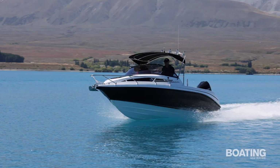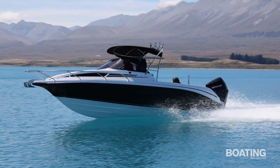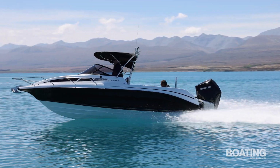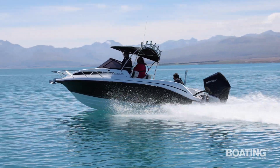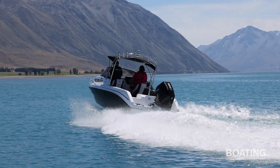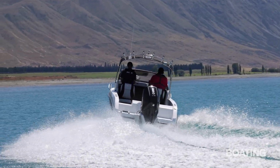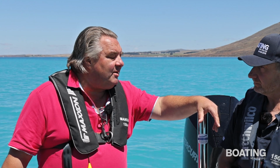So it doesn't do anything silly. It's got an incredibly soft ride like the Warrior does. It's very stable at high speed. It corners as if it's on rails. It really doesn't have any bad attributes at all. I would be happy for any first time boatie to be driving this boat with this horsepower on it, because it absolutely is completely predictable.